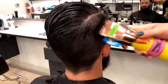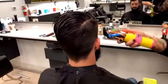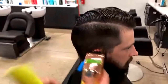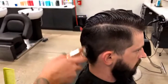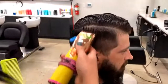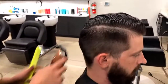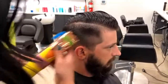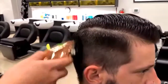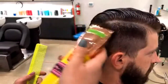And even though I'm cutting vertically, I'm still staying parallel to that section. So don't just go in and cut straight up and create some vertical square shape. You want to bend your clippers a little bit and follow that guide. This is a 1.5, and this is about the perfect length that I needed. Longer movements with the clippers take off a lot of hair and length, but shorter movements create a lot of blending.